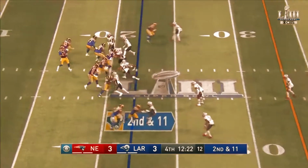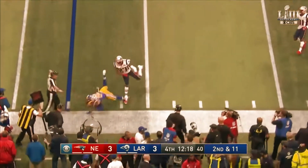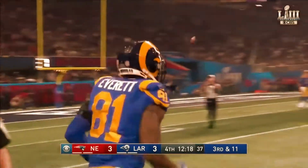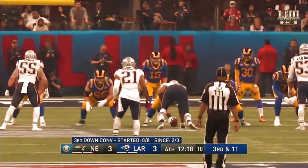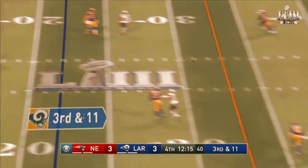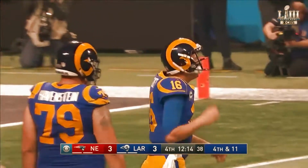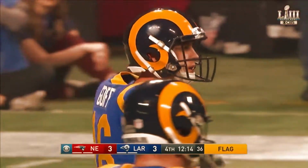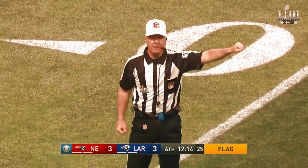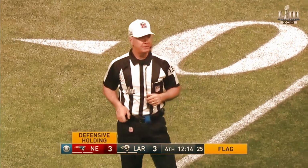2nd and 11. Goff. A lot of pressure around his feet. Throws it incomplete. Jackson on the coverage. When Belichick has a beat on you. 3rd and 11. Fires it over the head of Reynolds. And we've got a flag. Prior to the pass, holding, defense, number 24, 5-yard penalty, automatic first down.